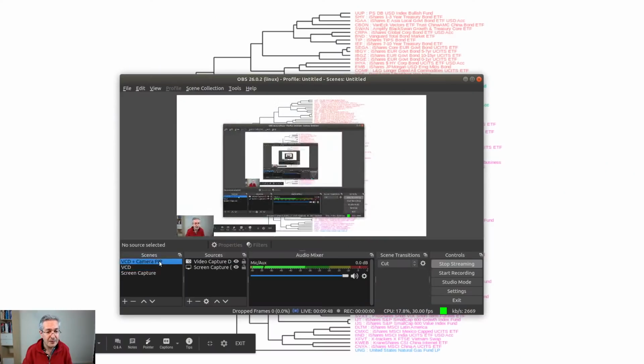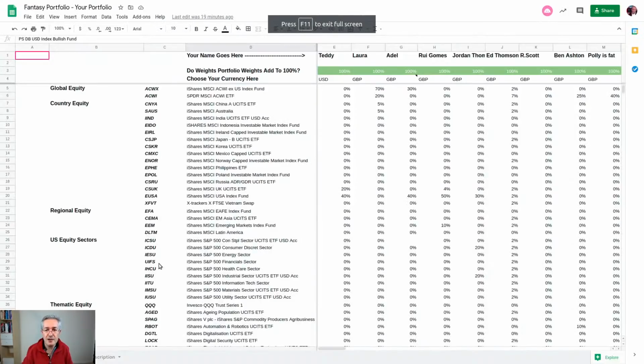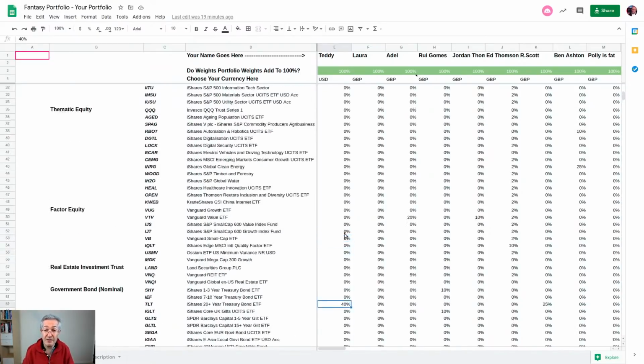But remember, it is just a bit of fun. Don't get too competitive. Don't sabotage each other's weights. I've already had one person complain that the portfolio they'd entered was wiped over, which is slightly suspicious. This is what that, if you do want to enter your weights, you just enter in the column. So this is Teddy's entry. He's got 20% UK equity, because he likes UK equity because it's familiar, 40% US equity, and 40% long-dated US treasuries, because he wants a bit of diversification.